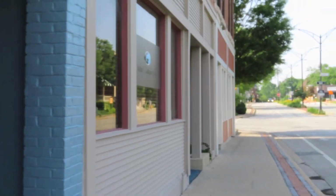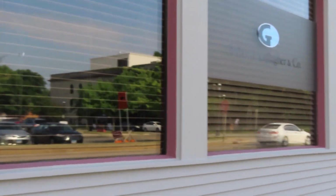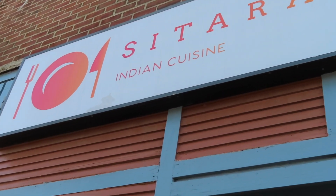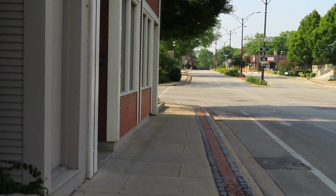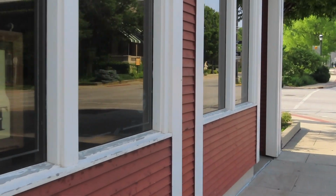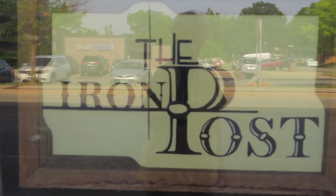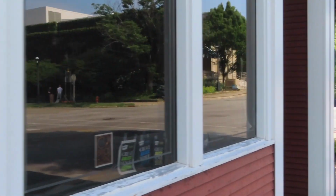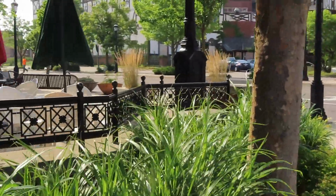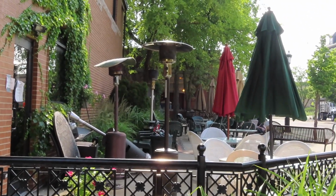This is an Indian cuisine restaurant right here. Carle Hospital. I'm looking for my little pub. I think it's right here on the corner. Yes, I remember now. It is the Iron Post. Nice little pub. A lot of people play here. Got good music. They have an outdoor patio, as you can see.